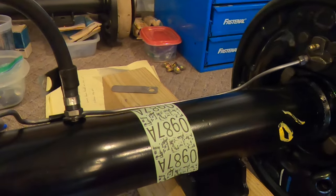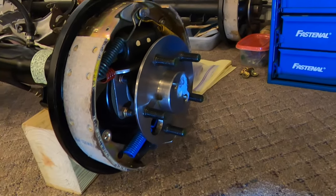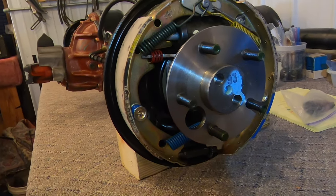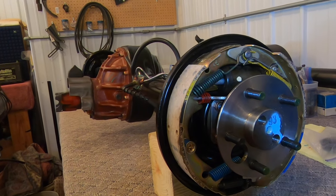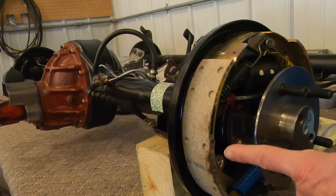And then inside here, all this stuff has been detailed. The axles have been remachined, and all the parts inside there are all Ford original parts. Spring kits and wheel cylinders. Even the pads are genuine Ford that were made by Bendix. They've got the printing on the edge, and they're even stamped on the face from Oco.